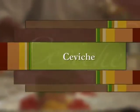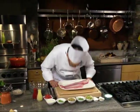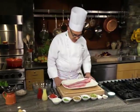So that beautiful red snapper, I took it into the kitchen and I filleted it, and here it is right here. When I smell it, it smells fresh and briny. There is no fishiness about this at all.